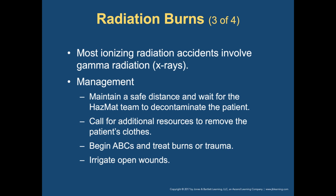On radiation burns, maintain a safe distance. You need to make sure they're clean, and I mean clean in that they're not carrying radiation when you go to transport them. You're going to know that by contacting other authorities. Most contaminants can be removed by simply removing the patient's clothing, but you're still going to call for other assistance. If they have open wounds, try to wash them out in case some of the radiological particulates get stuck in those wounds.